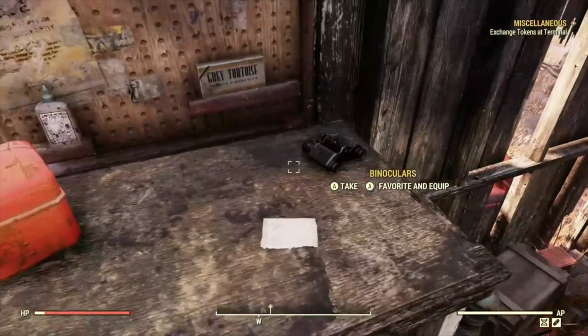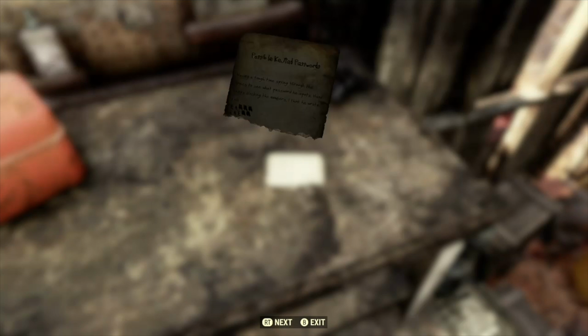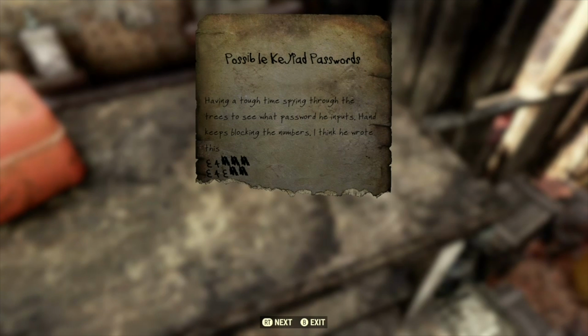Anyway, back inside the barn, on this table here is the key pass note. And this will have the missing numbers for the keypad. So mine looks like E4E, however my E's are meant to be 3s. So take a note of that as well, guys. Take a note of your number, not my number.